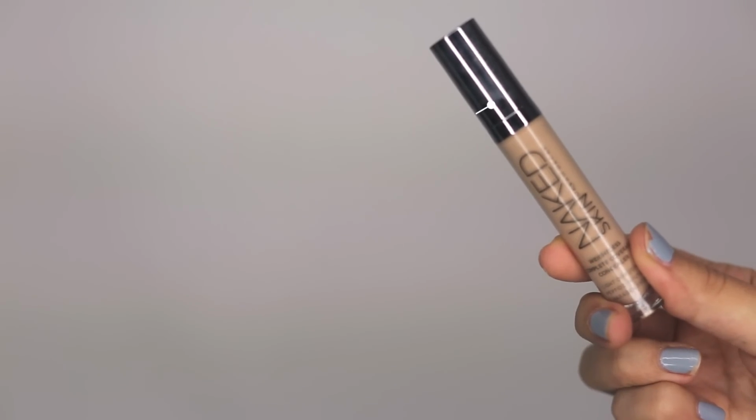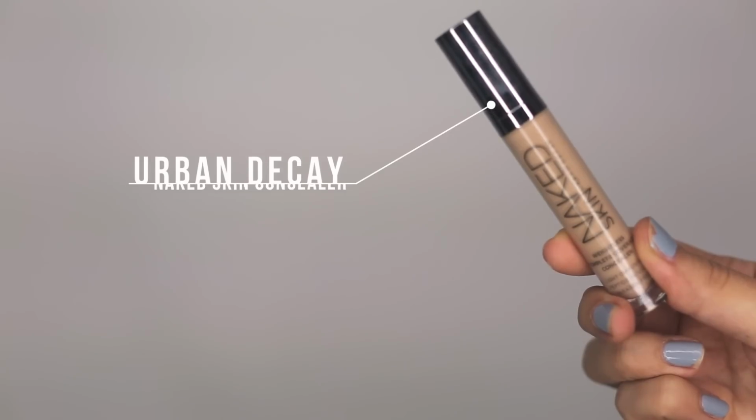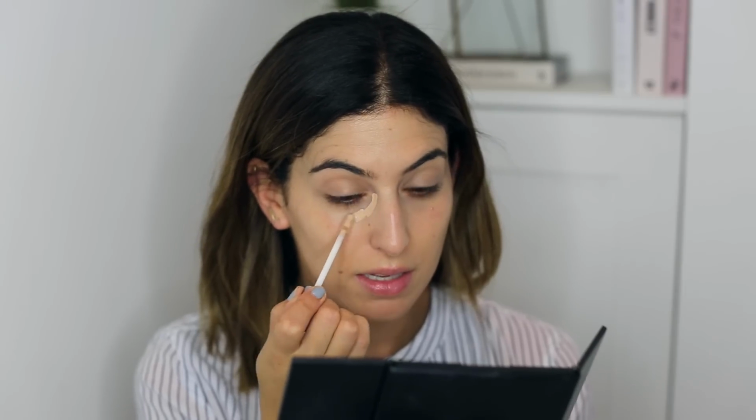Okay, so that's the tinted moisturiser done, and now I'm going to take my Urban Decay Naked Skin Concealer. Still loving this concealer. I use the shade Light Neutral. Ooh, this is a brand new one. I'm going to take that under the eye.